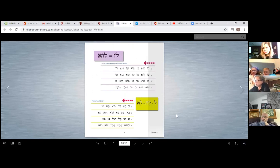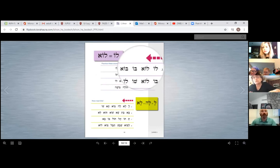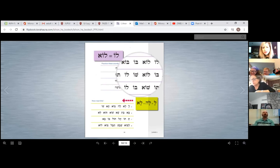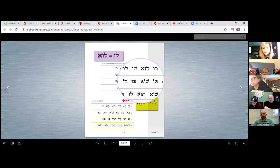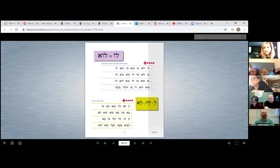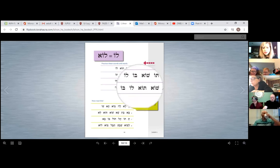The Aleph is silent. So let's see, Mike, the first 4. Line 1. Okay, low, low, O, and bo. Okay, very good. Peter, the first 4. Oh, low, show, low. Okay, awesome job. Really great. Lion, the first 3. To, show, bow, low. Okay, very good. Michelle, line 4, the first 4. Show, toe, low, bow. Okay, excellent job.